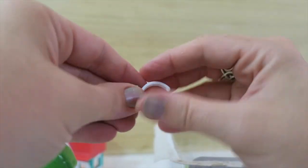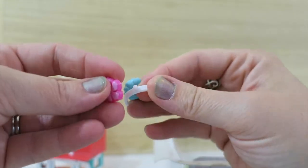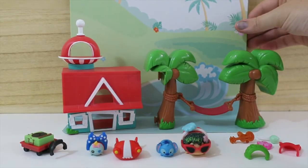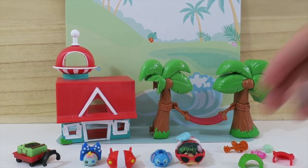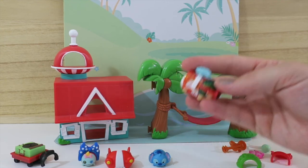And there is another charm. So this charm, I believe, pops off, so you can either have the flower or the shell on this one. So I actually really love this low cardboard piece, so I just went ahead and put this behind because it kind of helps set the scene behind your playset. And so I have Lilo decked out with her sunglasses and a little charm here.